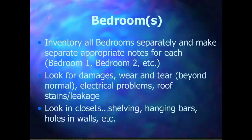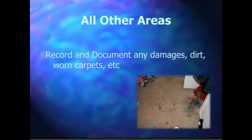Any stains on the roof that would signal leakage? Look in the closets, the shelving, the hanging bars, the holes in the walls. All this information should be on your move-in inspection list. Some apartments or places may have other areas that you may need to check. Make sure you record and document any damages, any spots that are excessively dirty, any worn carpets, anything of that nature. As small as you may think it may be, make a note of that on your move-in inspection list.